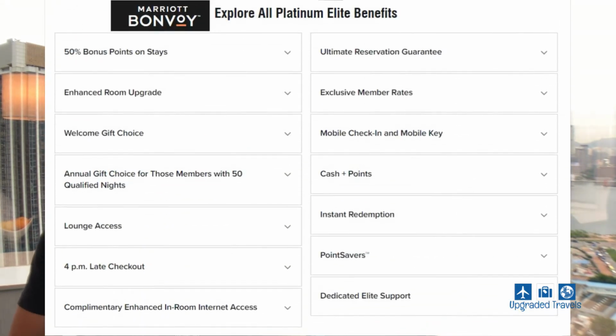My room was upgraded. I got free breakfast. I got free lounge access, all because I'm a Platinum Elite member. So definitely sign up, definitely earn points.